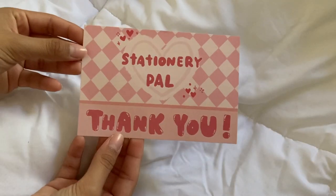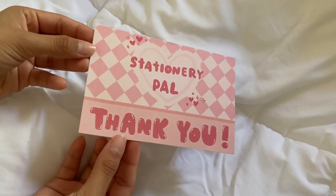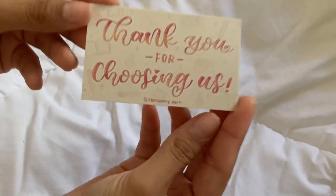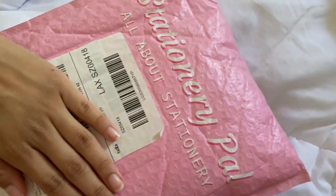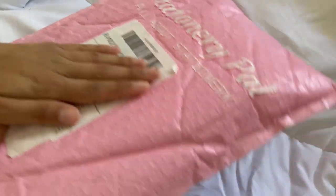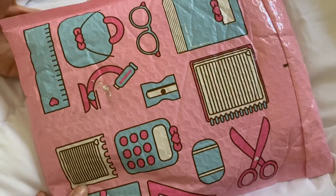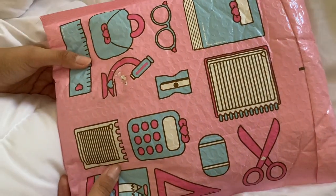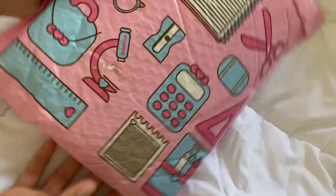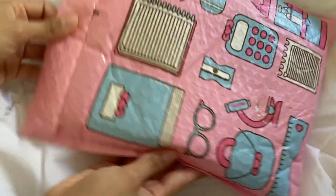Alrighty guys, so this is the Stationery Pal haul portion of the video. I love Stationery Pal because they give you these cute little notes, and they also always give you a little discount code to use on their shop so you could shop again, and I'm definitely gonna do that. I also love how cute their packaging is. I wasn't able to get the big box for Stationery Pal because I didn't order enough things, but next time I definitely will because I want to get that box.